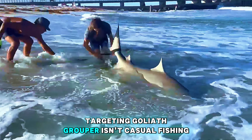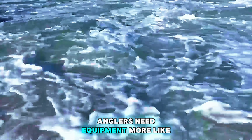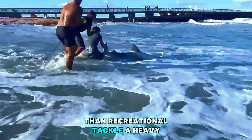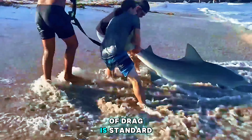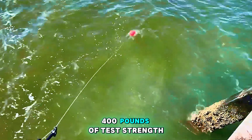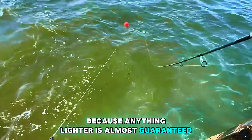Targeting Goliath grouper isn't casual fishing. It's a full contact sport. Anglers need equipment more like industrial machinery than recreational tackle. A heavy-duty reel with 80 to 100 pounds of drag is standard. Lines often exceed 300 to 400 pounds of test strength because anything lighter is almost guaranteed to break.